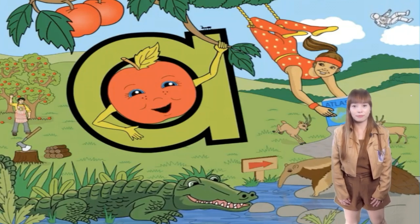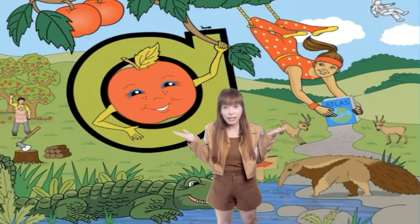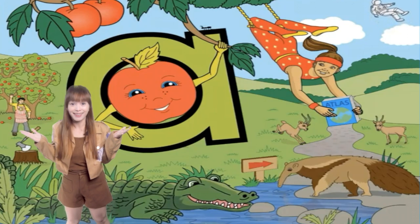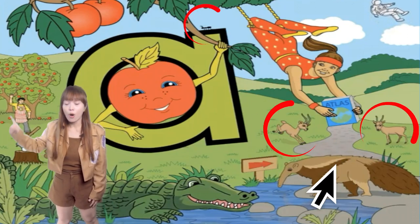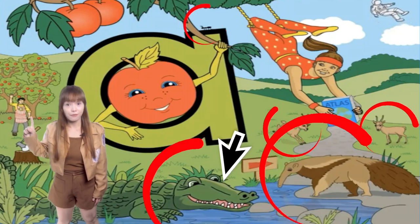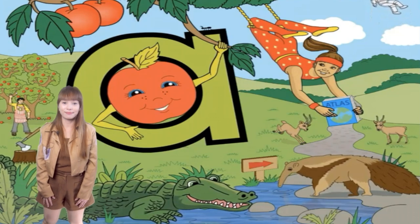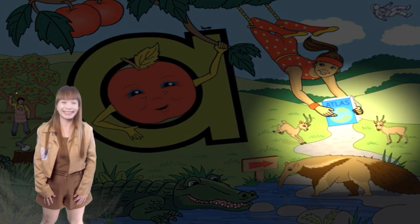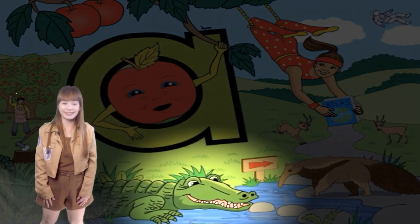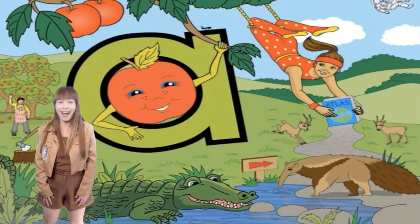How many animals can you see? Can you help me count them? Ready? One, two, three, four, five! Five animals! Can you find two antelopes? And can you see an alligator? And can you see another animal with a long pointed nose?